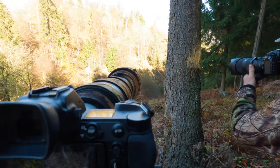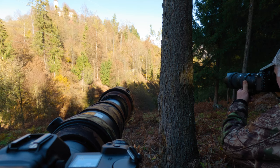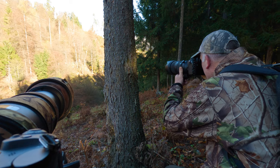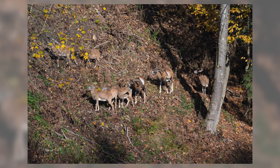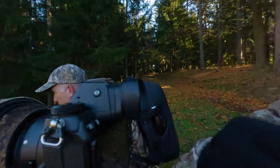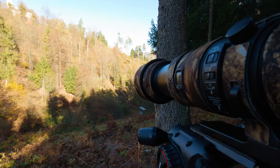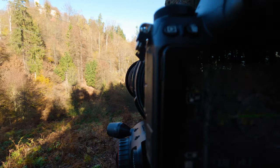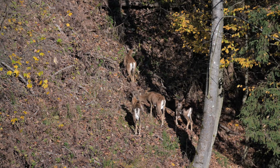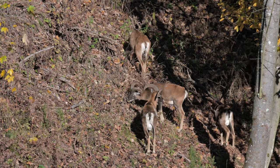After a short walk, I spot them grazing on the opposite hill across the small valley. We sit down behind the tree so that we are less noticeable and observe them. I record video footage and my dad is photographing them.